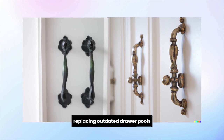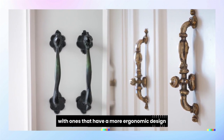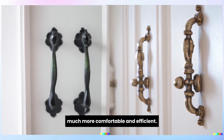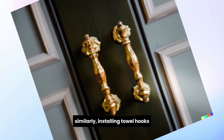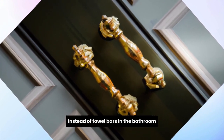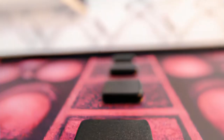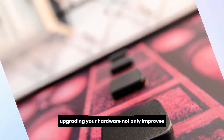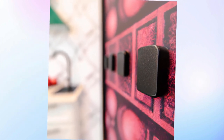For instance, replacing outdated drawer pulls with ones that have a more ergonomic design can make daily tasks in the kitchen much more comfortable and efficient. Similarly, installing towel hooks instead of towel bars in the bathroom can maximize space and make towel hanging easier. Upgrading your hardware not only improves the overall appearance, but also increases the practicality and usability of your spaces.